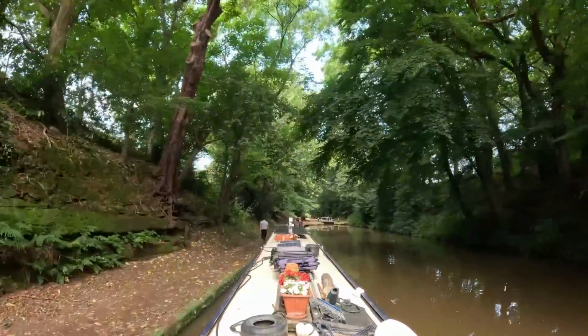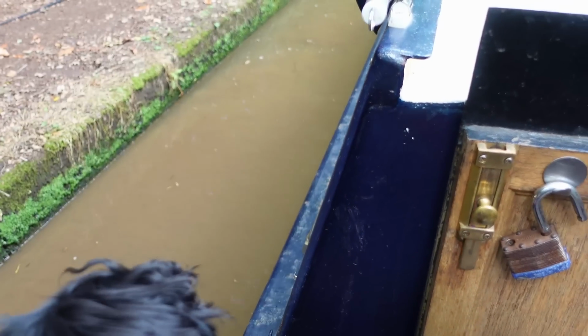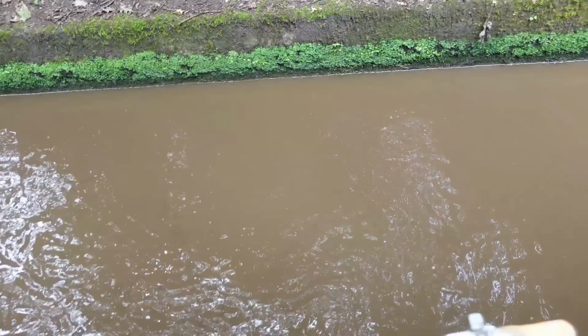Like someone might be coming up, so I'm just going to pull over here and hopefully not make such a hash of going back in this lock as I did in the last lock. We're approaching lock number 5. I don't know what's under the water, but that is as close as we can get. We might have to go a bit further up, but that's as close as we can get. There's something under the water there. It's not letting us get any closer.